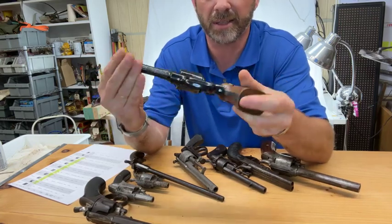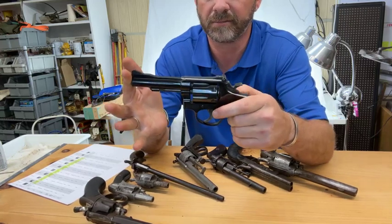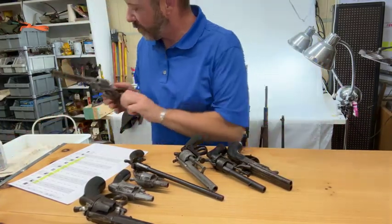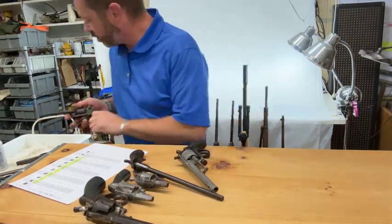You're getting a good gun. Many, many years still left on it. Double action, ready to go. All right, so let me slide these off, and we will take a look at the long guns.